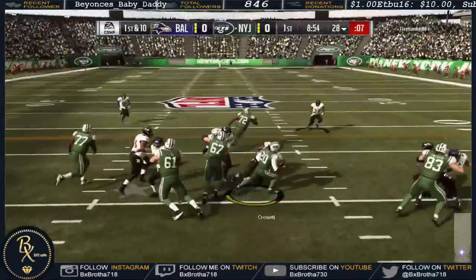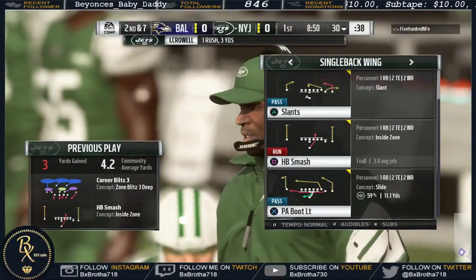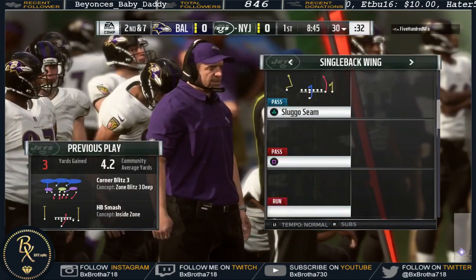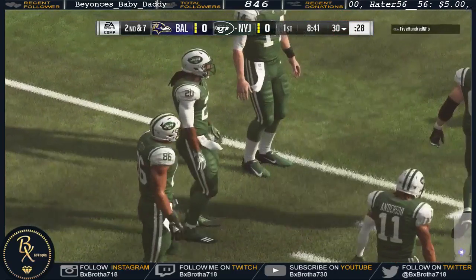On the ground, this is Isaiah Crowell. And he'll get about 3 here as he's out to the 30. Well, I think that's what they're going to need to do here in the first half. You've got to take some pressure off of this young quarterback, and no better way to do it than to establish the running game early.